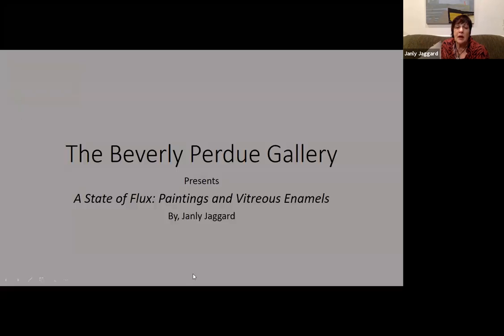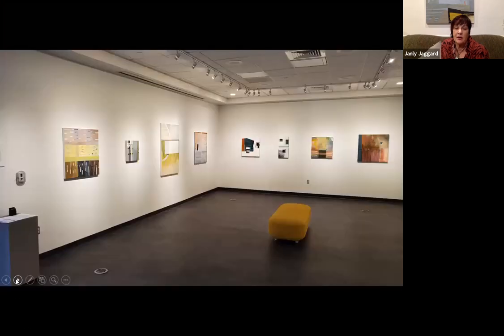It means powdered glass fused onto metal. There's the view of the whole gallery. Doesn't it look fabulous? Such a beautiful space, right down to that lovely yellow sofa in the middle.